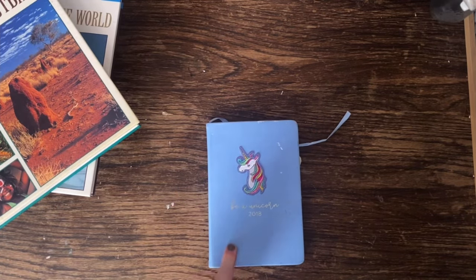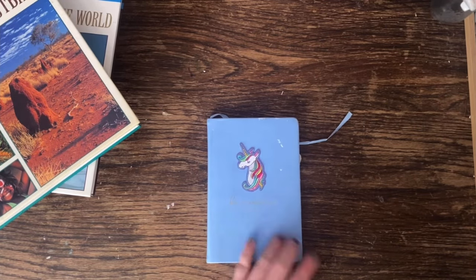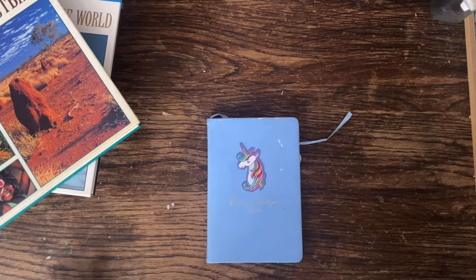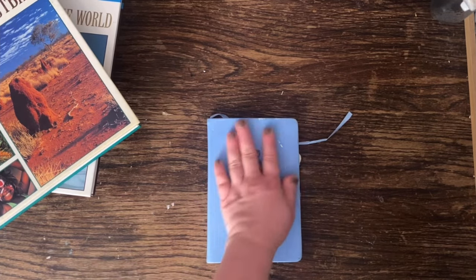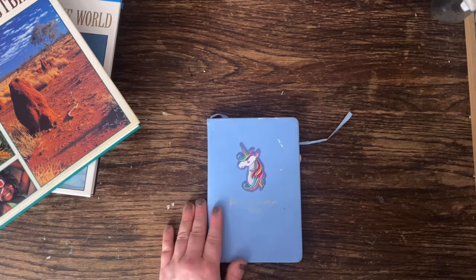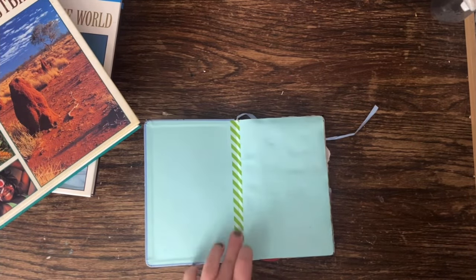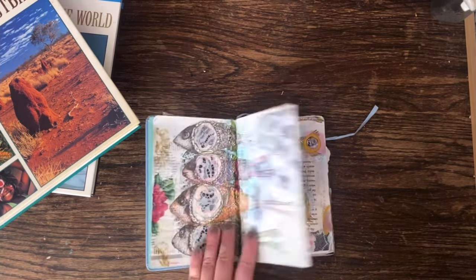I am always using old diaries. Look, this is Be a Unicorn 2018. This was a diary that I never wrote in because I'm always buying notebooks and diaries that I love. I was sad that I hadn't used this because of this beautiful front cover, and I thought, well, I'm just going to gesso it. It was beginning to fall apart, so I just sellotaped it back together.